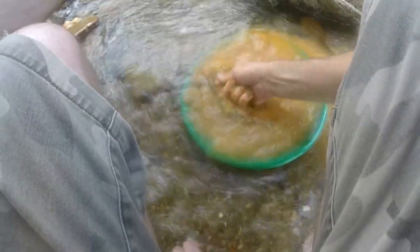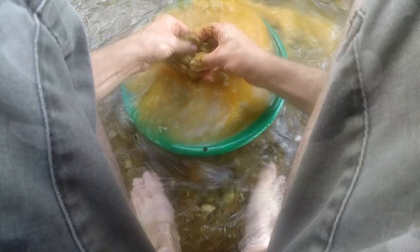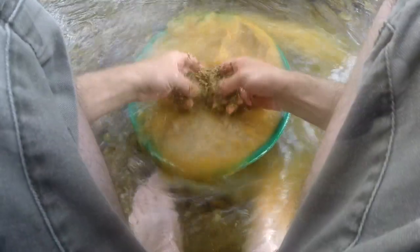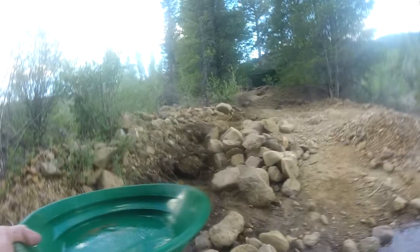Oh, it's clay. See that? Cold. There's so much clay in it that you have to break it up by hand. Well, I don't see any black sand, and this is my first panning in this kind of area. So I'm not sure. Let me get out of this freezing cold water.